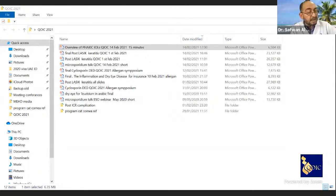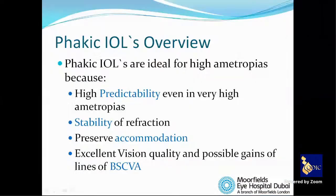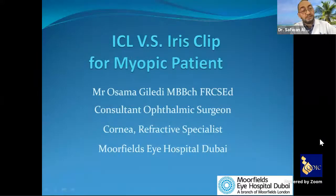Now, ICL versus Artisan for myopic patient. The time here is taken 15 minutes. So the time that we start around 2-3 minutes late. So that's why now it's 5:16, because Dr. Mazen was mentioned. Mazen here with us? Dr. Mazen? Yes, I am with you, dear. Yeah, Dr. Mazen, he was mentioned that we are crossing the time. No, we didn't. It was 5:15, and that's the 15 minutes given to Dr. Ashraf Armian. Okay, Dr. Osama.